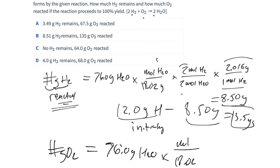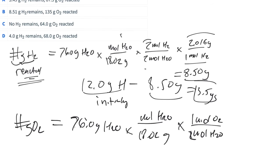18.02 grams per mole of water. Now it's 2 moles of water being produced for every 1 mole of O2. And then a mole of O2 is 32.00 grams. So we can solve for the oxygen. Now that is going to be directly the number that we're looking for in this particular problem. So if we do that calculation, we should get directly the number that we're being asked for.